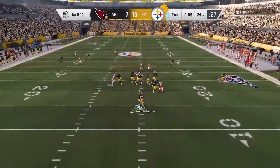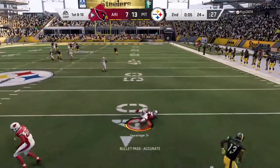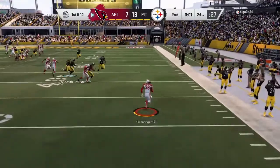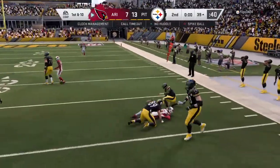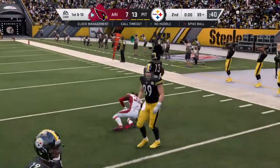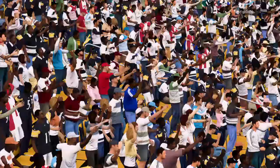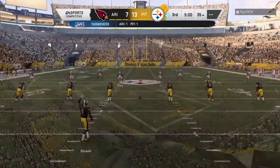Now Roethlisberger going up top. He rifles one that's intercepted. Picked off by DJ Swearinger. And he will be brought down as time has now run out on this first half of action. Time for a break. We've hit halftime. 2 quarters down, 2 still remain. We step aside. This is the NFL on EA Sports.